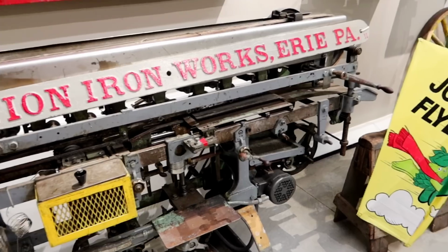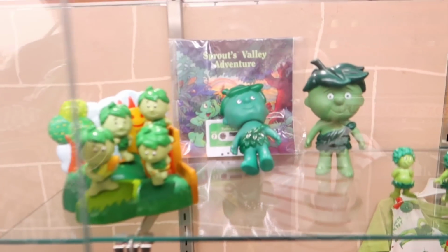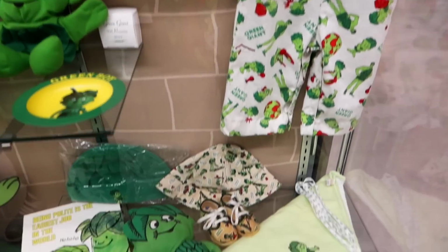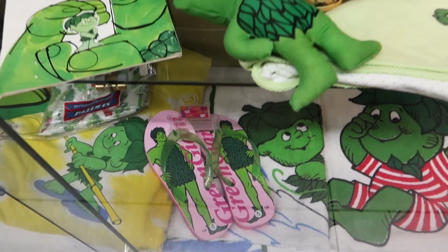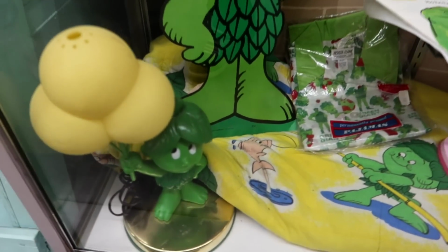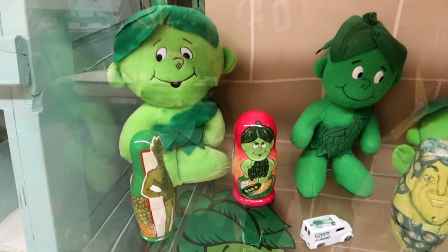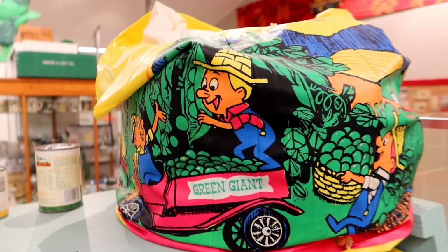Oh yeah, they have tons of merch. Look at the kite for one. Jolly Flyer. You had some of these? Yeah. Clothes. Man, yeah, they did do a good job of merchandising. Those look like bath towels, sandals. I hear something, it sounds like a dog barking. Oh, a light, like a lamp. Russian dolls. I don't know what kind of merchandising this is, but it's kind of interesting.